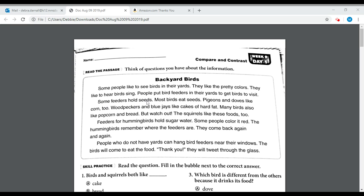Some feeders hold seeds. Most birds eat seeds. Pigeons and doves like corn too. Woodpeckers and blue jays like cakes of hard fat. Many birds also like popcorn and bread. But watch out, the squirrels like these foods too.